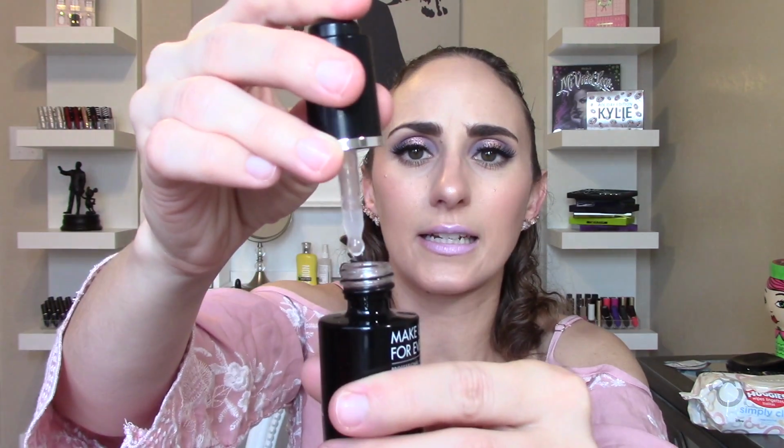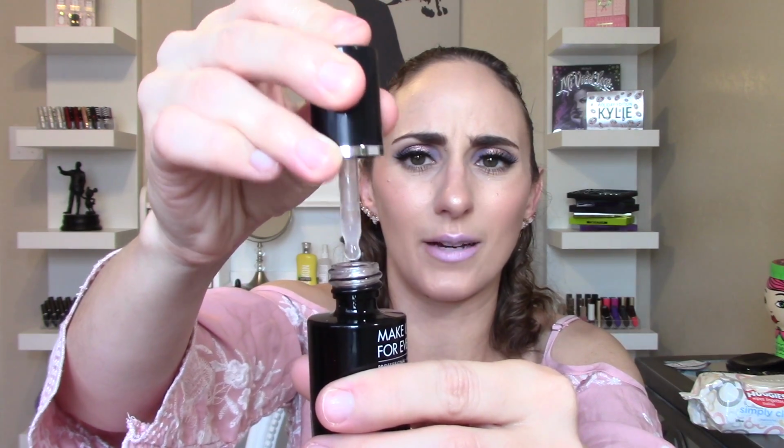I have also mixed this in with my foundation. This thing is so hydrating. My skin loved it. I mean, it comes in a little dropper type packaging, and it's got a cloudy type of look, it's not see-through, and it's kind of between gel and water. It's not just liquid. My skin loved this stuff.